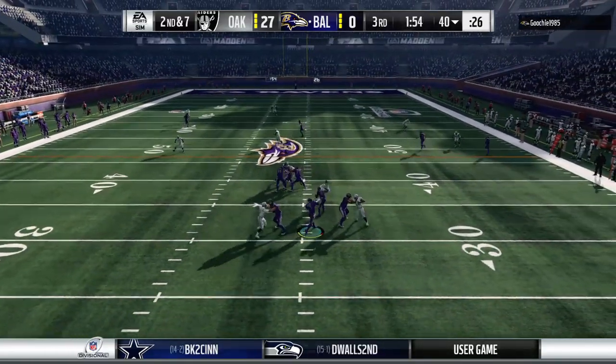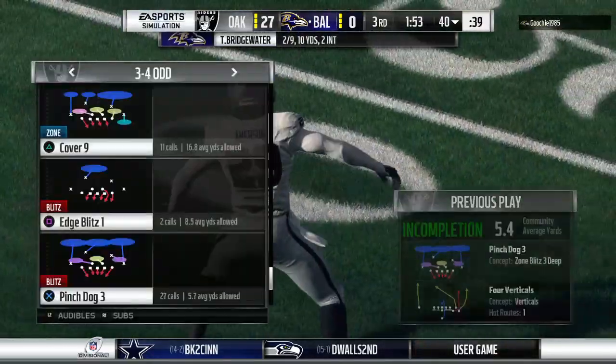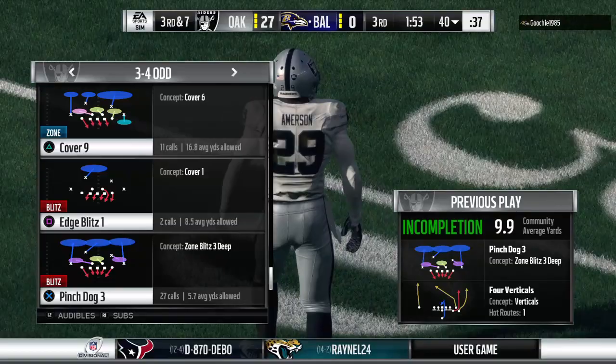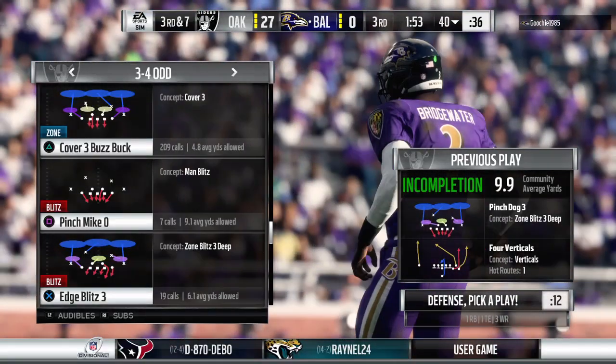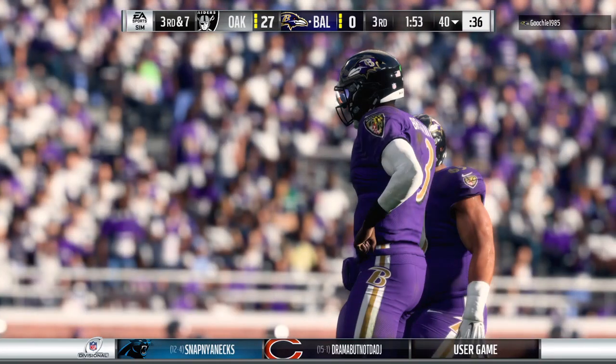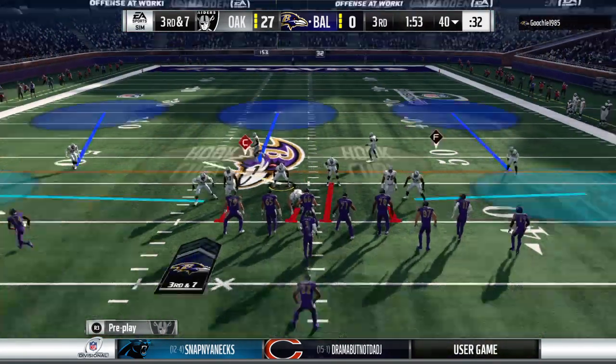Bridgewater now on 2nd down. And the hit jarred it loose. It's incomplete. That's very well timed there defensively because it's not a bad throw, but the collision came at the exact time he was reaching to bring in the football. Really, really well done. Decent offense, just better defense.